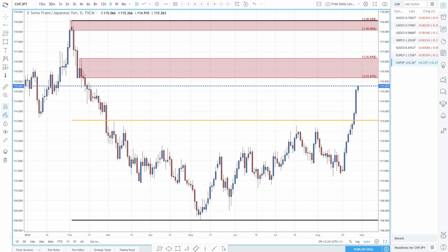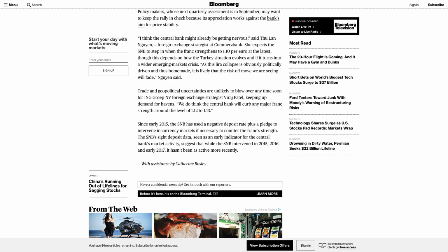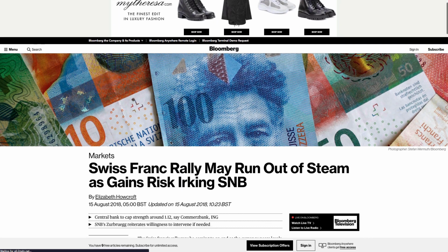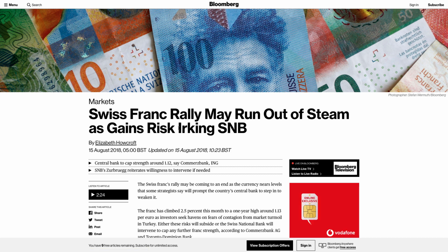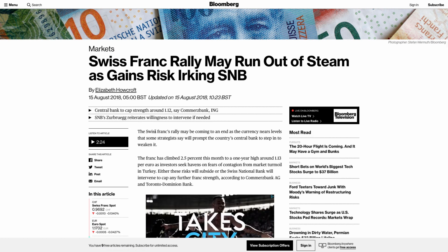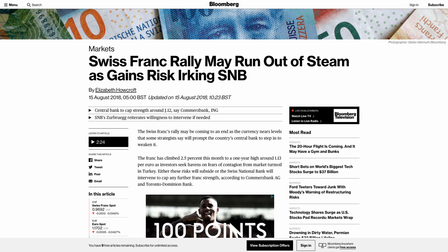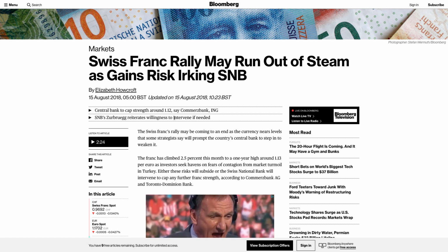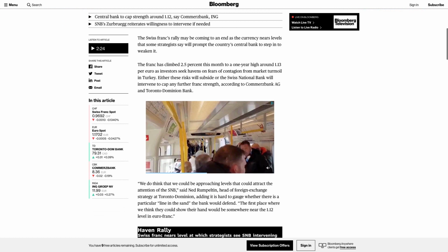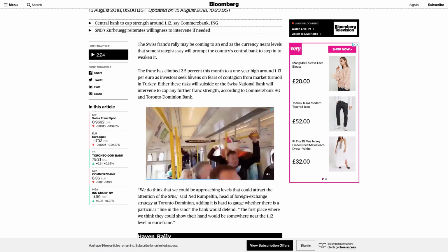And in the case of the Swiss franc, right, price getting more expensive is not desired by the Swiss National Bank as far as their monetary policy, right? So this is the article on Bloomberg, right? Swiss franc rally may run out of steam as gains risk irking Swiss National Bank, right? So central bank to cap strength around 112, says Commerzbank, ING. Swiss National Bank reiterates willingness to intervene if needed.